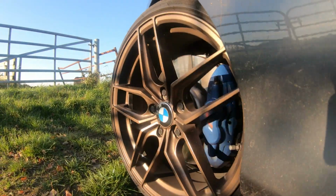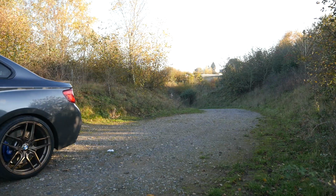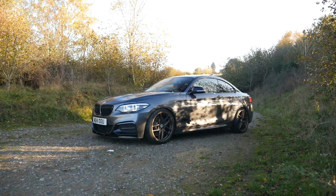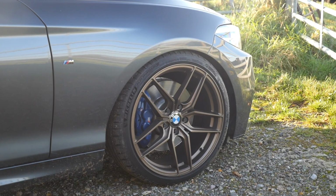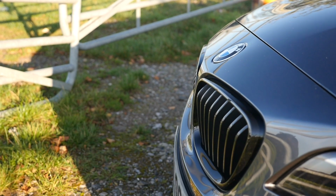However, mine does have the adaptive suspension option, where you can flick between two options of suspension, comfort and sport essentially. And well, number one, I don't find there's that much differentiation between the two. Don't get me wrong, you can feel it. And even in comfort, it's still a very firm ride.